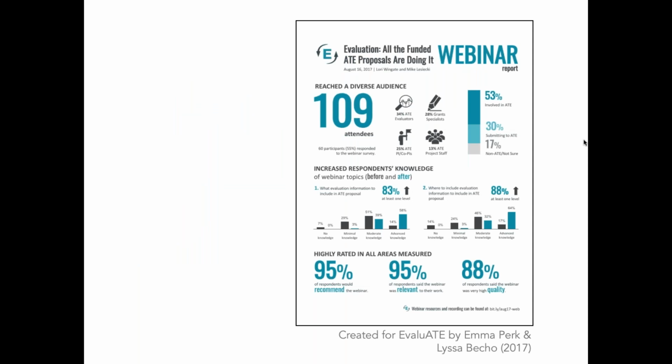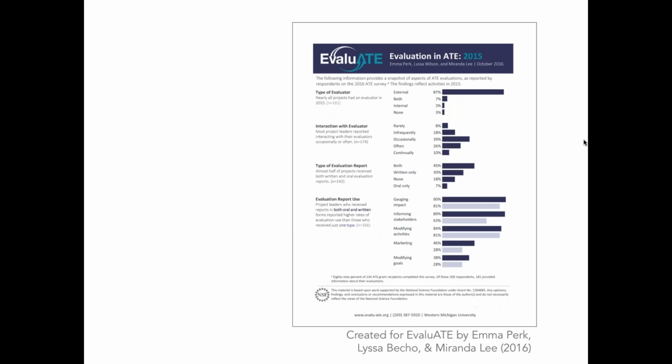Here is a one-page report that Emma and I created that communicates summary data about a webinar that Lori Wingate and Michael Lesiecki did for EvaluATE. So you can see in one page a visual summary of how many people attended, who those people were, and some increases in their knowledge and some different things that we measured on our evaluation form after the webinar.